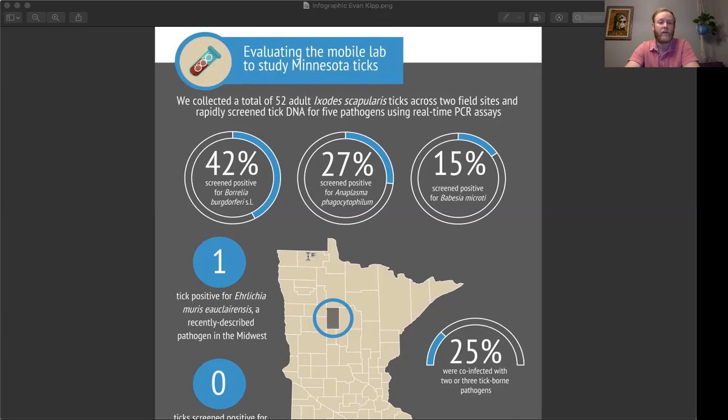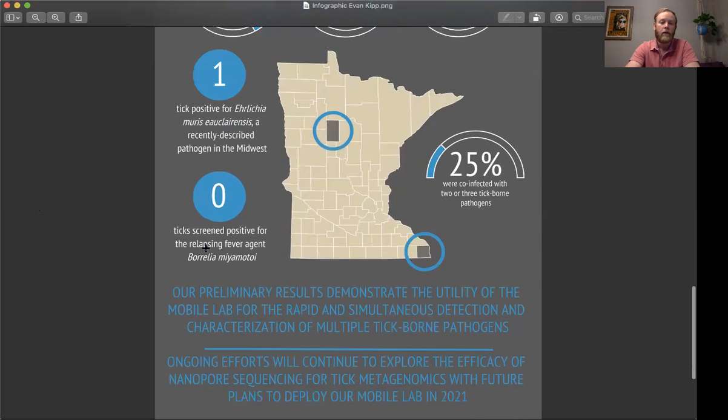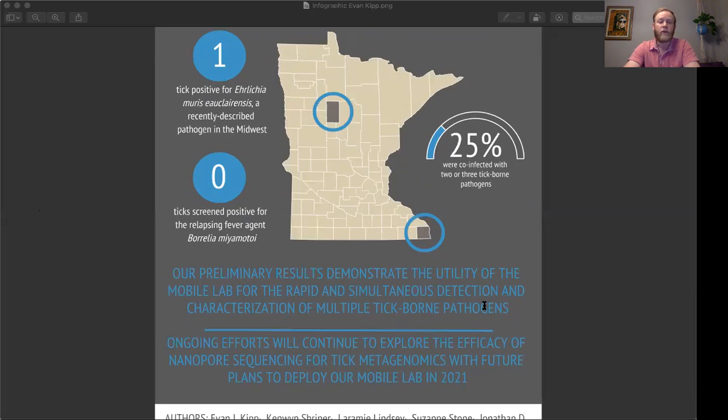Interestingly, we found that 25% of all ticks collected screened positive for 2 or more pathogen targets, and we are actively investigating tick co-infection patterns and the role that tick co-infection may play in disease maintenance. Collectively, these preliminary results support the utility of the mobile lab in the surveillance and study of tick-borne pathogens across a variety of remote field settings.